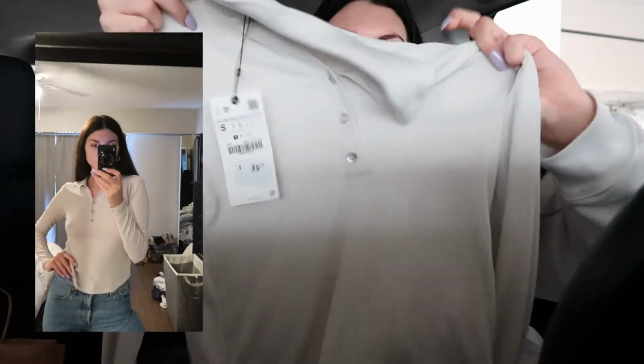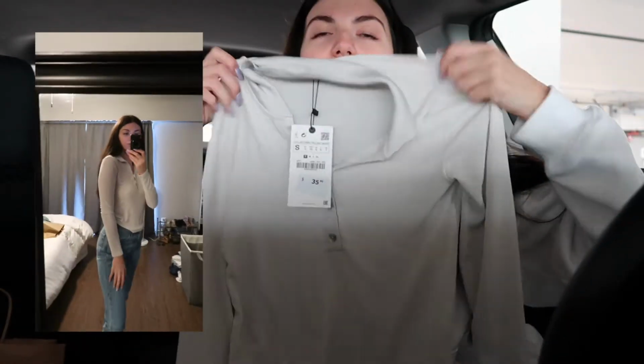And then the next thing that I got is just this long sleeve, like thin, kind of knit, kind of not shirt. It has a collar, and I thought it would be cute to wear with jeans tucked in, or like with the next thing I got.